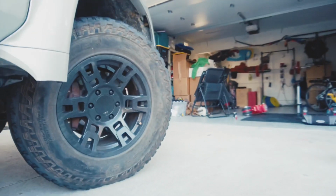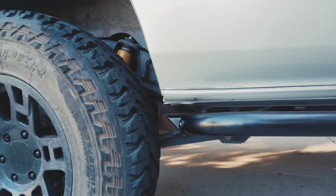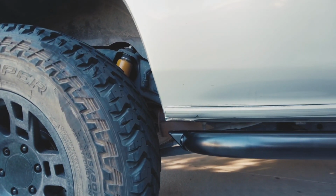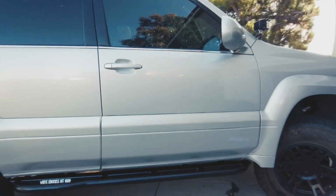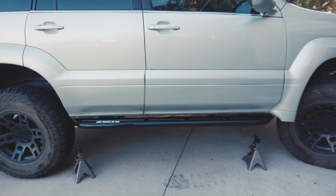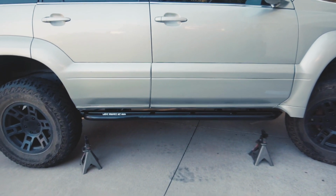If you want spacing wise, here's where we set it. Kind of like that back part level with the back of the well, and the other one going up front. So that's the spacing. You can see what it looks like. So I'm going to snug these up, and then we'll get going on the driver's side.